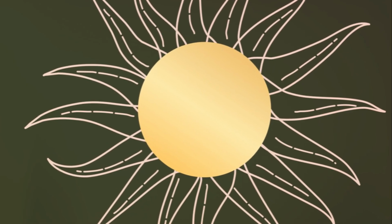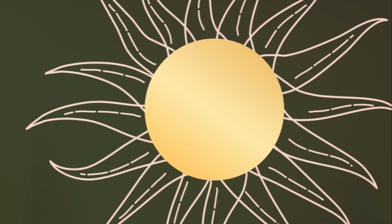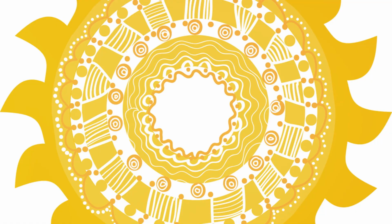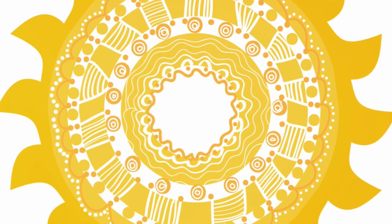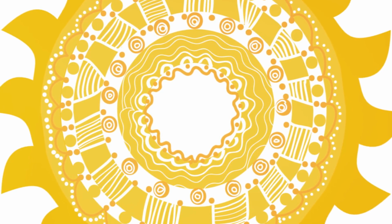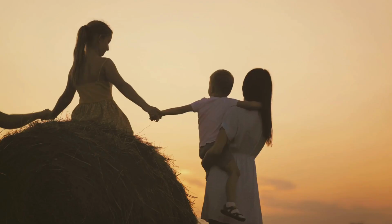Firstly, let's consider the Sun's sheer size. It's so massive that over 1 million Earths could fit inside it. Just imagine that for a moment. Our entire planet, with all its mountains, oceans, and cities, is but a speck in comparison to the grandeur of the Sun.